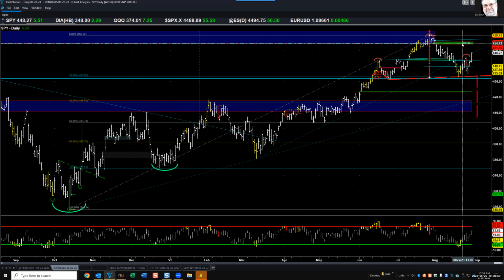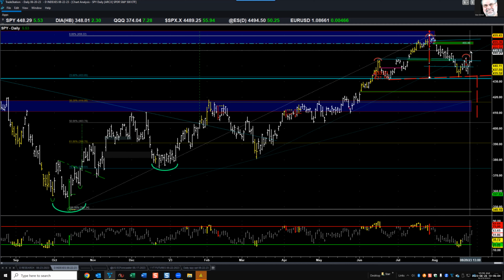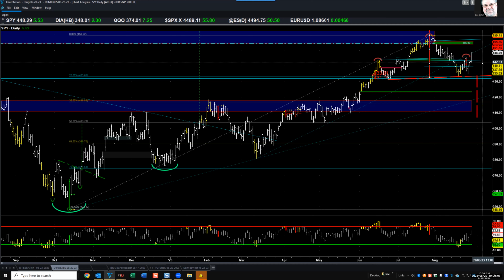The gap closure at 455.49, I do not expect at this point, but if it gets up there, it could end up with a double top. I still think this market is setting up some sort of a top formation to get down in September and into the October lows. Not as perfectly and incredibly fantastic as last year, but something, some buying opportunity.